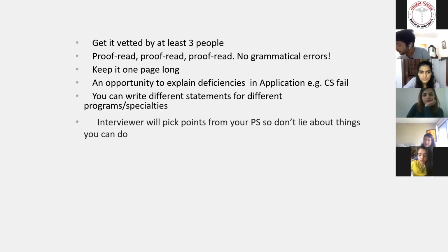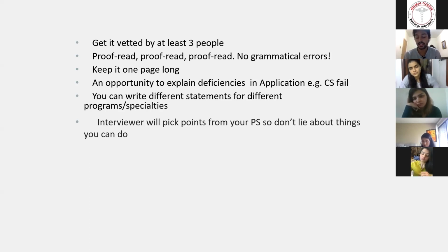And other things are, some people say address your red flags in the personal statement. I don't know if I necessarily agree with that. But you could talk about CS failures. It all depends on how you weave it in. It depends on how good of a writer you are. Some people can't do it eloquently, but there are some people who can. So it just depends on you. If you can, then yeah, go for it.